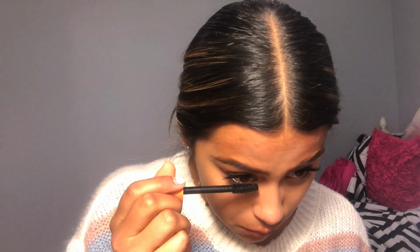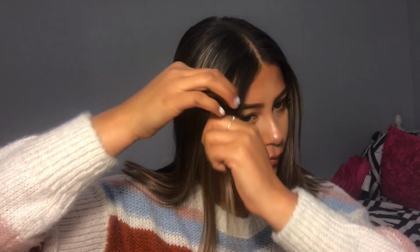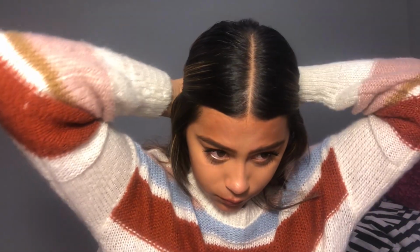I then put mascara with the Lash Blast on my bottom lashes, and some people don't like mascara on their bottom lashes, but I definitely can tell a difference, and I like the way it looks better with mascara on the bottom for my lashes. And we are done with mascara, and I like to put my hair down or do my hair right after. We aren't done with my makeup yet, but that's just what I like to do.